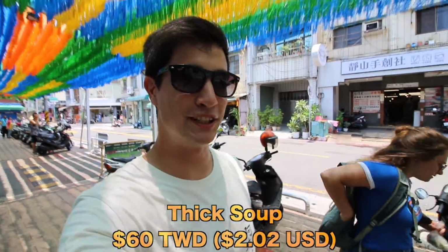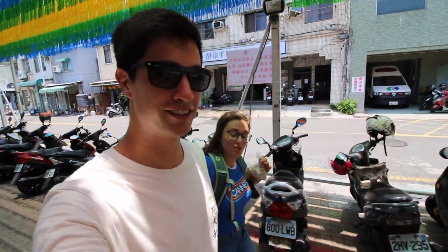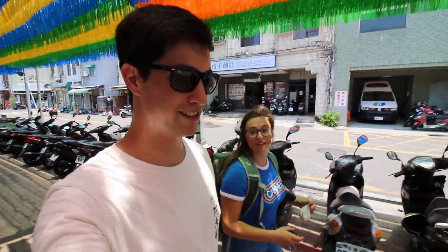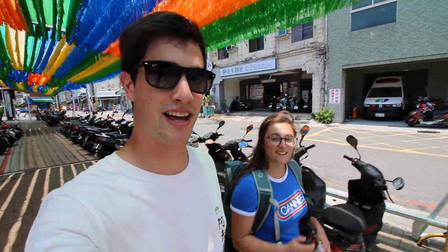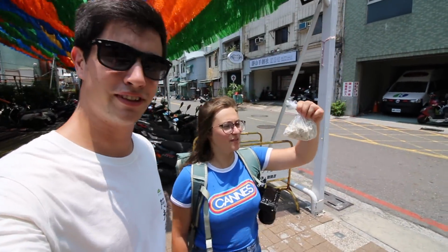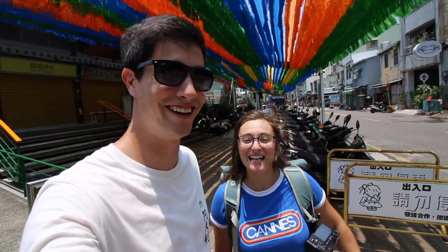That was absolutely delicious. What did you think? That was awesome. That was so good, and the service was so friendly. They helped us out. They introduced the food to us. Yeah. It was great. And it's a really unique dish. You don't get to see that dish particularly a lot in Taiwan. And they gave us some free takeaway pork pieces because they're closing down, so they need to get rid of some of the food. Yeah.